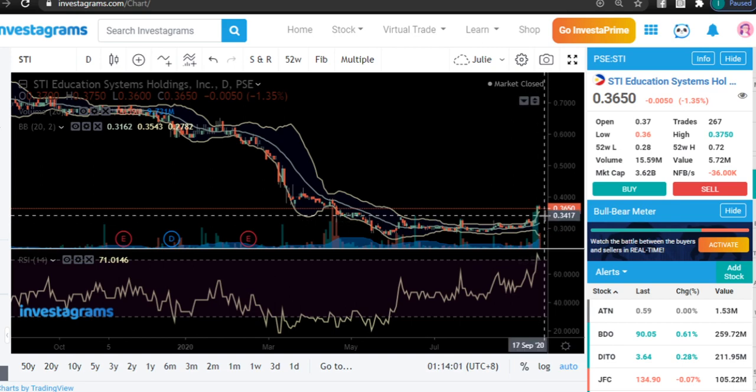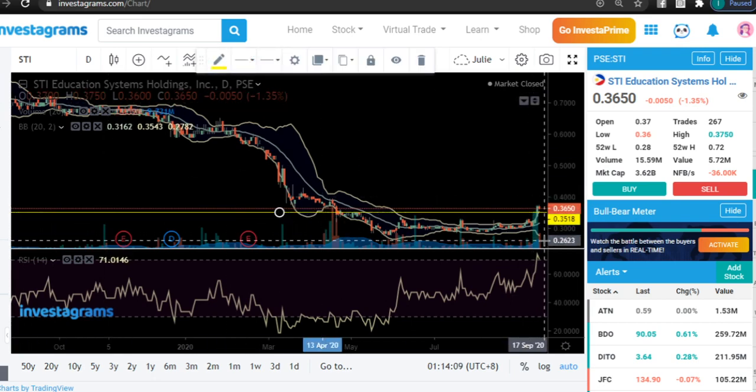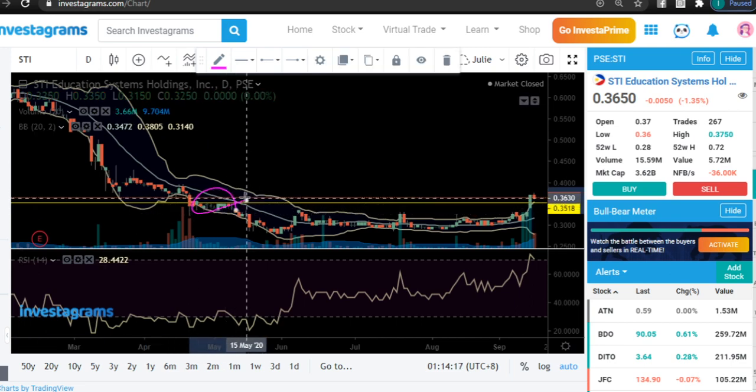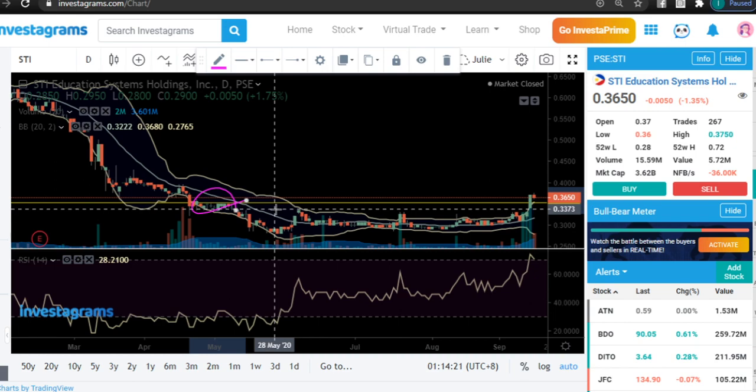So now if you want to haggle for a bit, 0.3495 or 0.3498. Okay, 0.35. That's a possible area of bounce. The reason why I said that is because I saw this, and that was your resistance previously, and we managed to break out of that resistance.